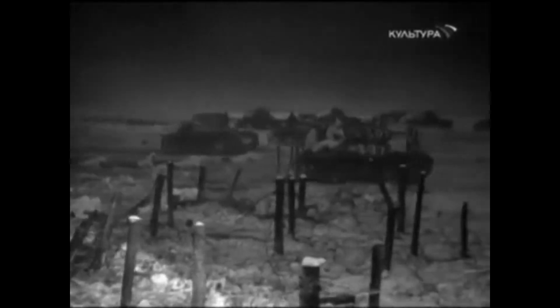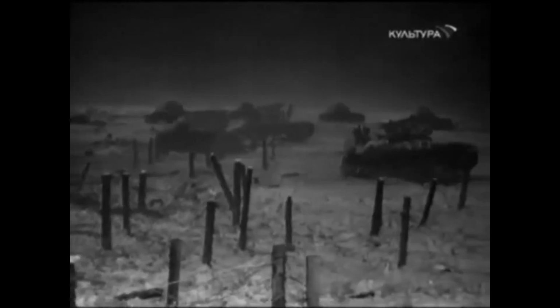The T-26 was exported and used extensively by Spain, China, and Turkey. Captured T-26s were used by the Finnish, German, Romanian, and Hungarian armies. The tank was reliable and simple to maintain, and its design was continuously modernized between 1931 and 1941. No new models of the T-26 were developed after 1940.